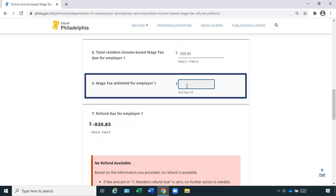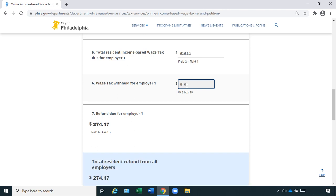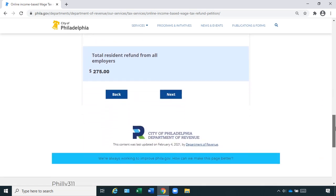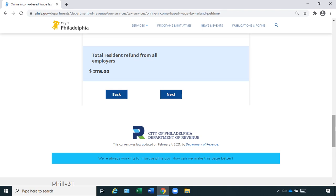For field 6, type the wage tax your employer withheld. This is the amount in box 19 of your W-2 form. The online form calculates field number 7 automatically. The form also shows your refund amount, or tells you that no refund is available. If we do owe you a refund, you can select Next.